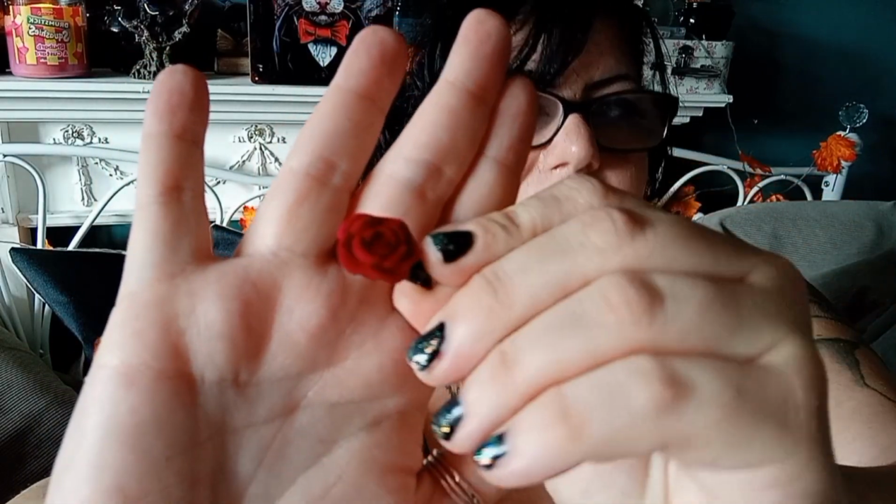So they're obviously plastic, but this feels velvety. They're really nice. They'd look really cute if you had pigtails or maybe a French plait and you wanted to put them in.